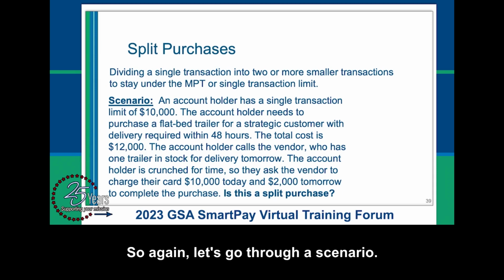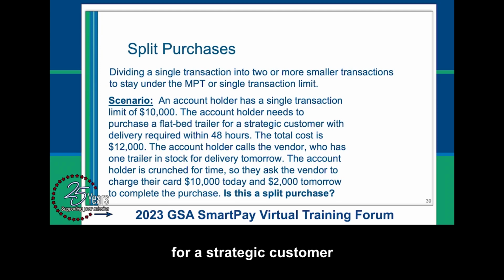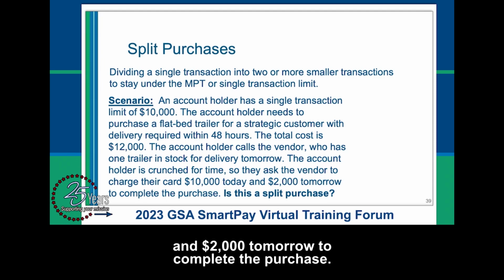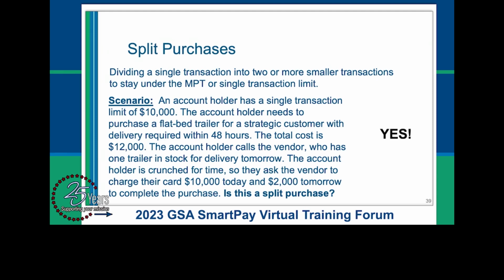So again, let's go through a scenario. An account holder has a single transaction limit of $10,000. The account holder needs to purchase a flatbed trailer for a strategic customer with a delivery required within 48 hours. The total cost for that is $12,000. The account holder calls the vendor who has one trailer in stock for delivery tomorrow. The account holder is crunched for time, so they ask the vendor to charge their card $10,000 today and $2,000 tomorrow to complete the purchase. Is this a split purchase? Yes, the answer is yes, this is a split purchase.